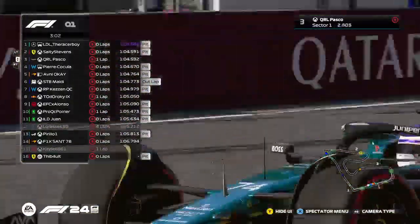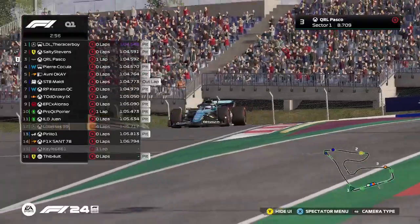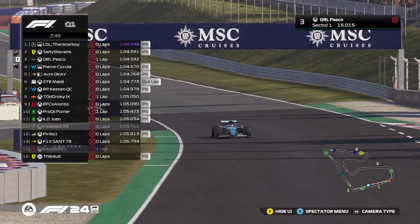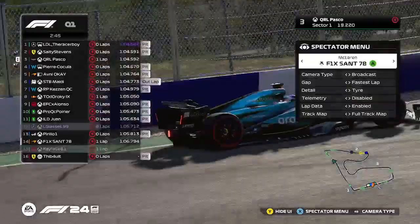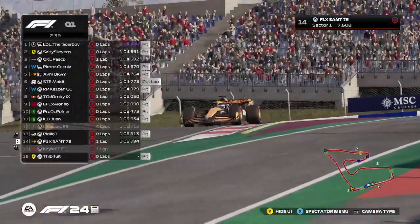He's just gone across the line. I believe he's just on 1 minute 4.5, so improvements for the Aston Martin driver, the Canadian driver, the Canadian around here. I don't know why that came out like that, it just did. Anyway, as I say, Sant, I think has just started, so we'll stay on board at the moment.